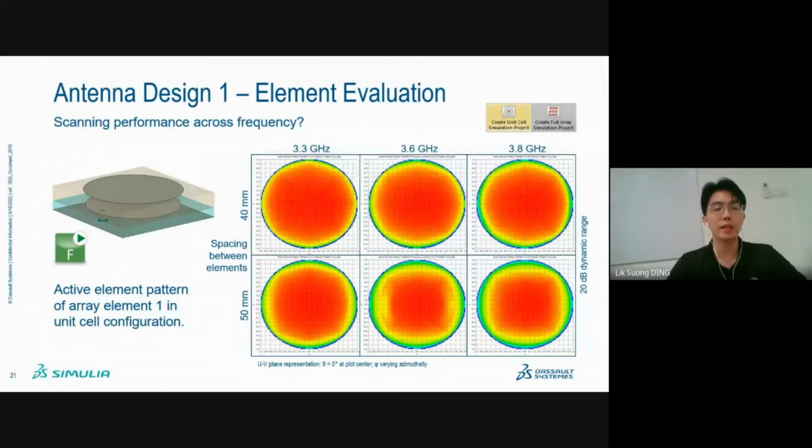So for this antenna design 1, the first candidate, the evaluation of this candidate is by looking at the antenna element pattern, the AEP, at different spacing. So on the top is 40 millimeter, and at the bottom is 50 millimeter. So this plot here is a UV plane plot, and the center is the boresight. And we can see that based on different scan angle, the red color means that the performance is good, whereas yellow or green color means that the performance is not good at larger scan angle.